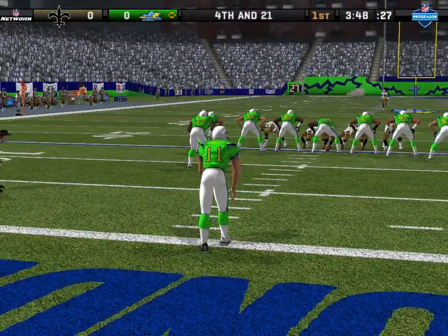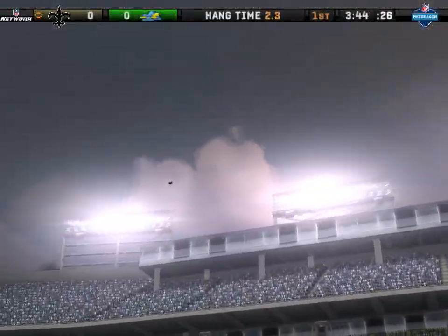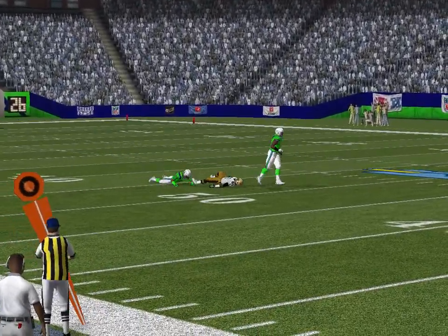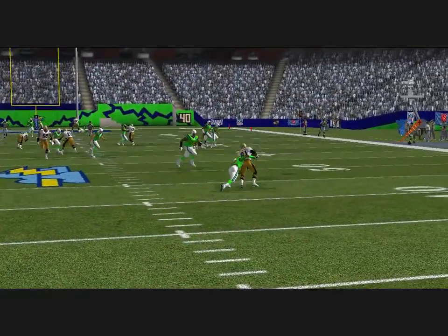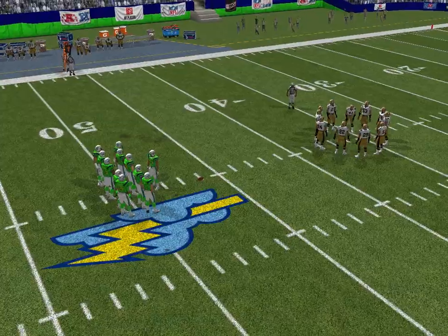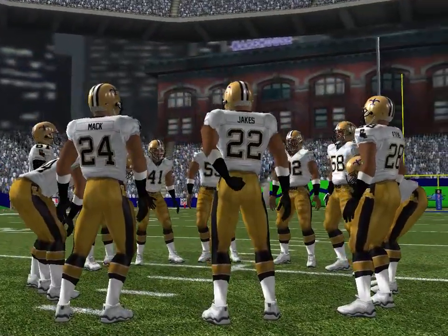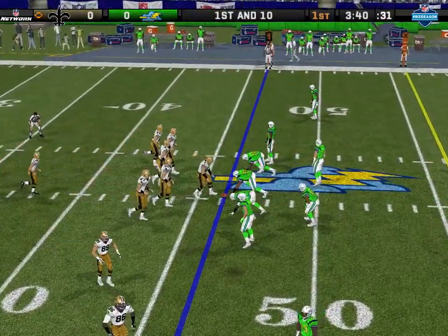The offense couldn't get it done, and they line up to punt. From the 39, Jackson takes the punt to the 46, a gain of 7 yards. They'll take the ball on their own 46-yard line. First and 10.